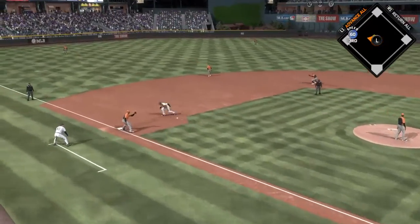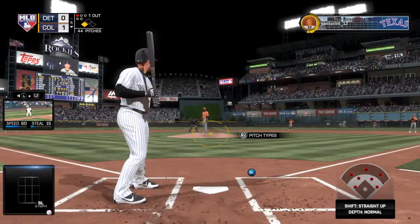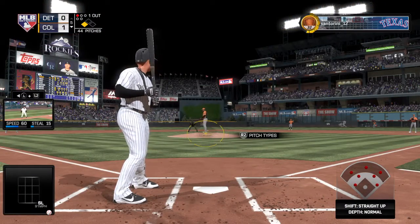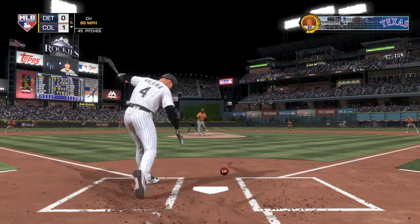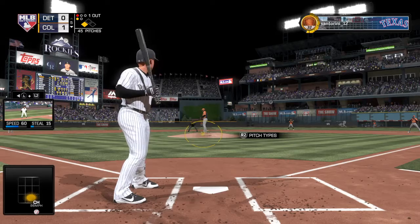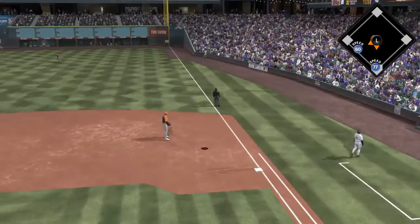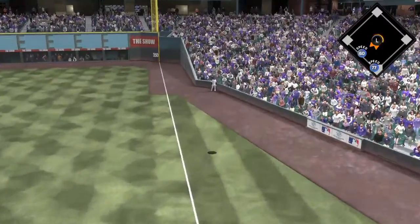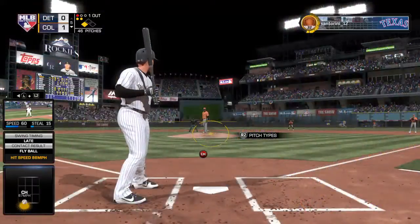And this one's in the dirt. And he's going to make it up to third here as he advances on the wild pitch. The set and the 1-0 pitch. And he jumps at a changeup, a swing and a miss. Trying to do way too much up there for what I can tell. He knows that's a big run standing there at third, but that swing was way out of control. You still have to stay within yourself and look for your pitch.